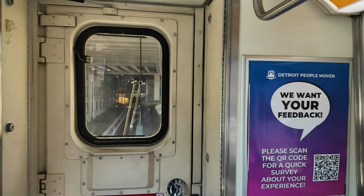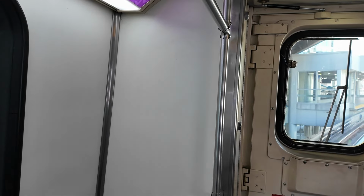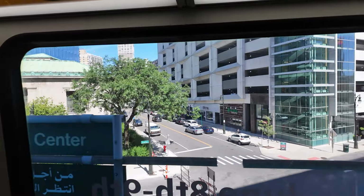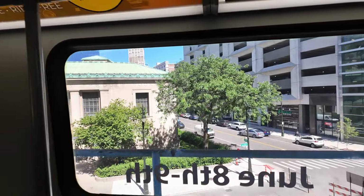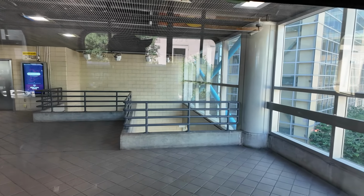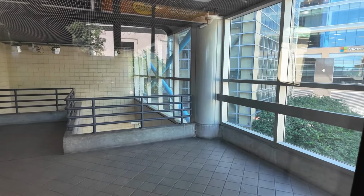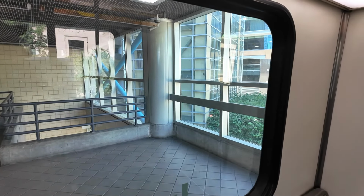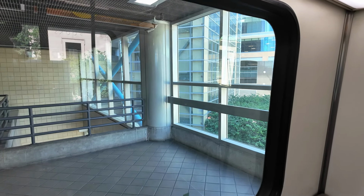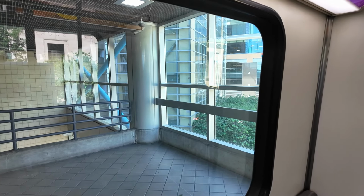Then yep, here's the next station, which is the Cadillac Center. I'm gonna stand over here this time. This is the Cadillac Center station. And then we got the station on the left side this time, so we're going to get some good views of downtown, more of downtown Detroit. We need to be on the left side this time. So anyway, this is Cadillac Center. And next we're going to head over to the Broadway station.